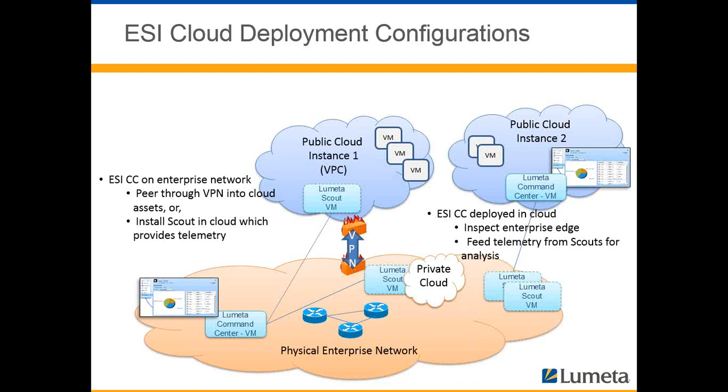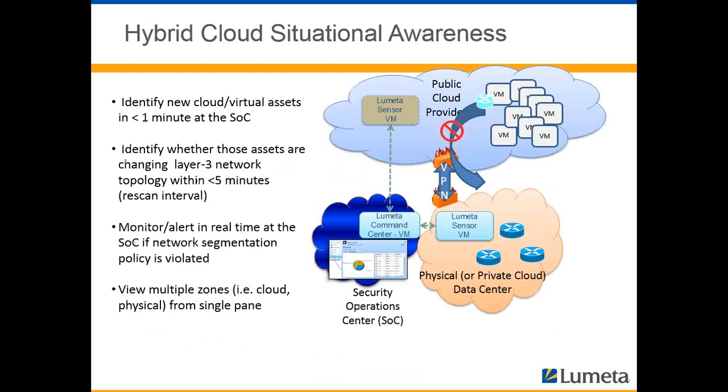You could deploy scouts on the enterprise, and it could feed telemetry into a centralized public cloud instance where ESI is doing the heavy lifting from a deployment standpoint. So we've seen both of those implementations be interesting and useful to enterprise customers. So let's talk about some of the very specific use cases.